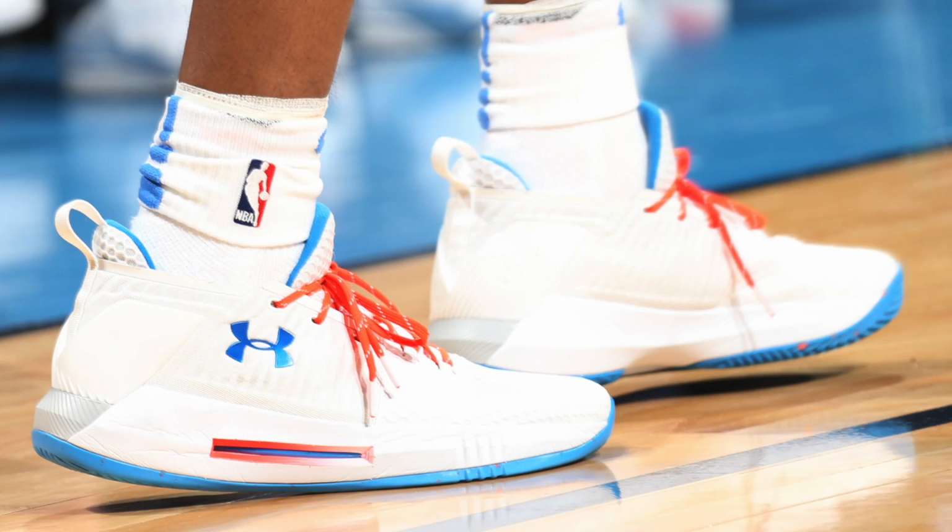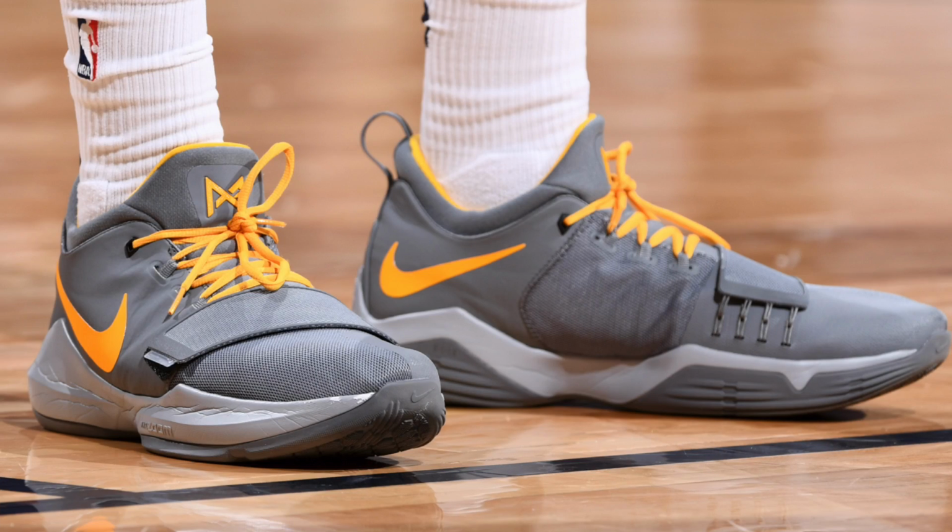This is the series where we take the best custom colorways, special PEs, and Nike IDs that were worn all across the NBA this past week, and then we rank them 1 through 5. But we also shout out a retro of the week, and that goes to the guy who went deep into his sneaker closet and brought back something from years past. And we do that right before we announce the #1 spot. So stay tuned for that. But now that you got it, let's go get it.